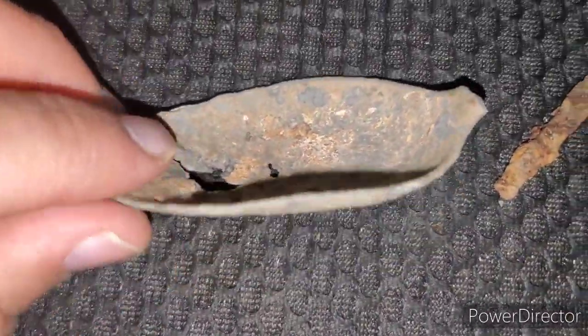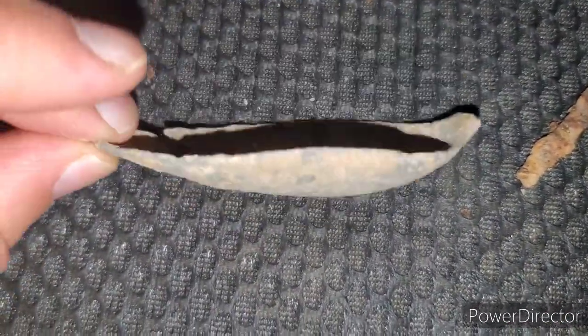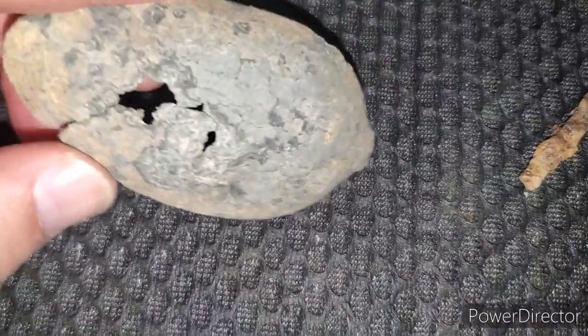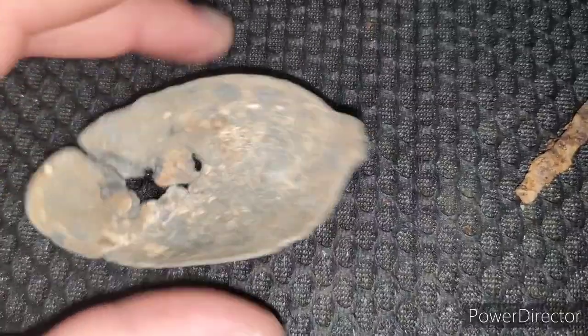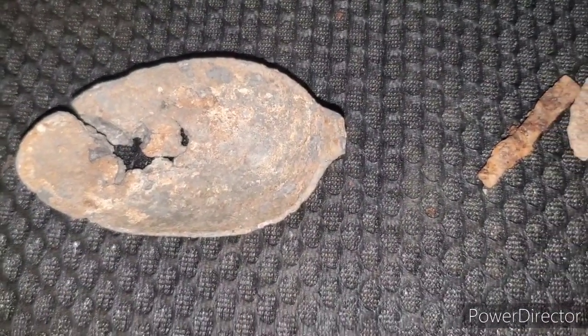As it was getting dark, I dug this signal, which turned out to be a pewter spoon, and it was down there a bit. I didn't record it because, like I said, it was already getting dark, and it's just another pewter spoon bowl, but it gives you an idea of the age of that place and the fact that my detector, my Simplex, picked up on it, because this was an area that's already been done.